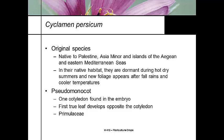And I'm not going to get into the botanical classification of this, but it only has one cotyledon in the embryo, and the first true leaf develops opposite the cotyledon. So it's a little bit unique, but it is a member of the Primulaceae family.